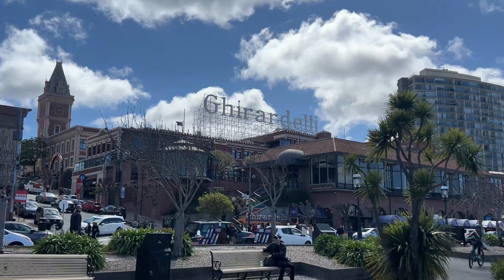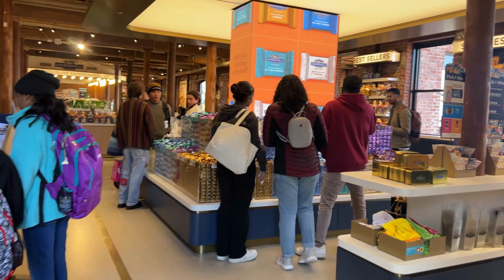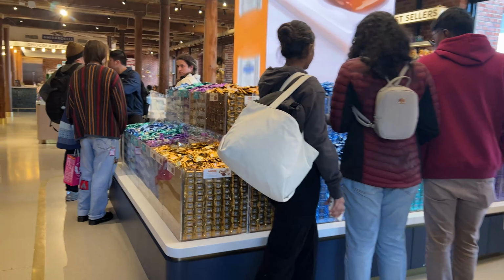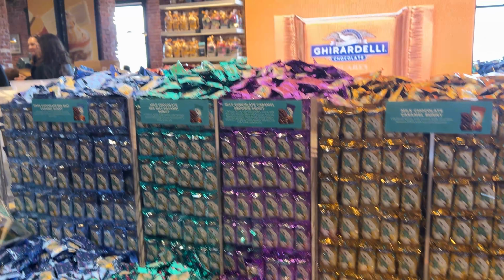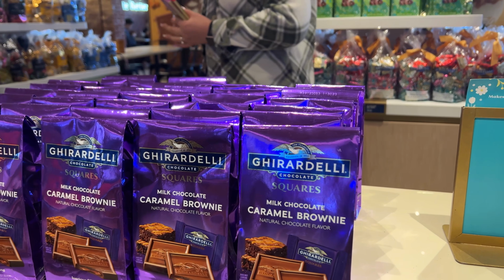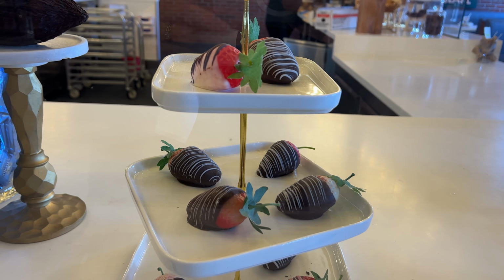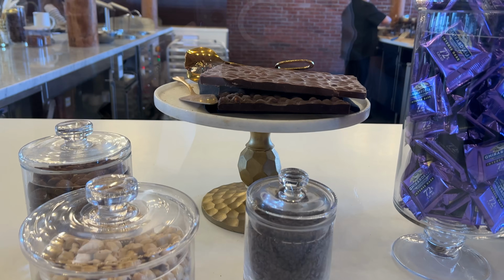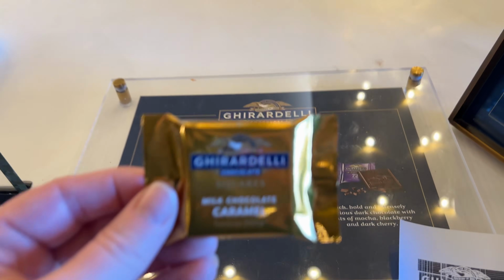Just inland from Fisherman's Wharf is Ghirardelli Square. I have the hardest time saying that, so don't make fun of me. In 1895, it was a chocolate factory, but they moved, and in the 1960s, they turned it into this complex with retail. It also has condos. They sell all varieties of their chocolate squares, and you can even ask for a free sample.